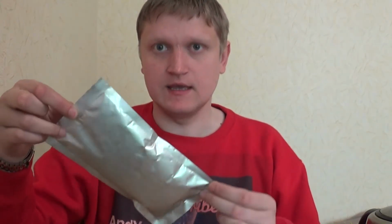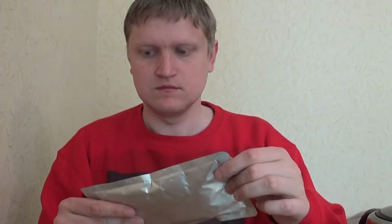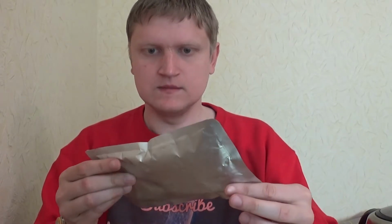the meat has heated up, I'm going to eat it. I'm not finding a designated easy way to open this, and I don't have a knife, so I'm gonna go for the teeth. And it's done.